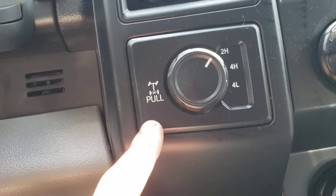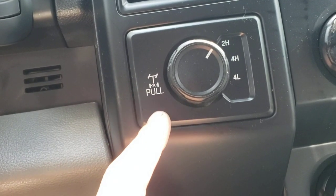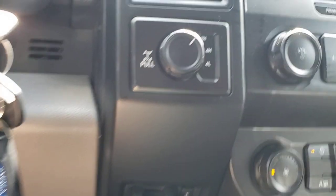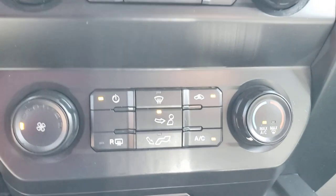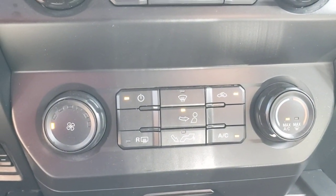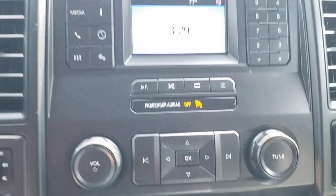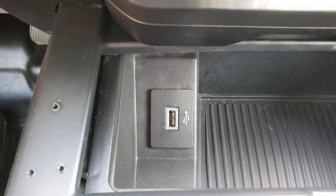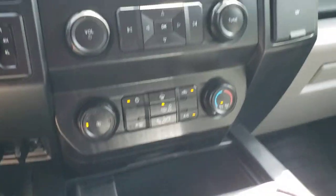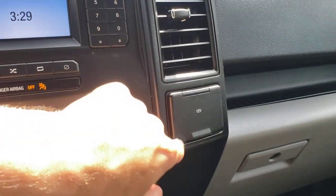Electronic locking rear differential. This does work in 2-wheel drive. It locks up the rear end and sends traction to both the rear tires. So that can be handy in certain situations. You do have an integrated trailer brake controller with adjustable gain. AC is hot, cold, on, off, and where do you want it blown? Pretty straightforward. This does not have a CD player, as you can tell, but you do get a USB input there. So there is that. You got a nice 12 volt outlet there.